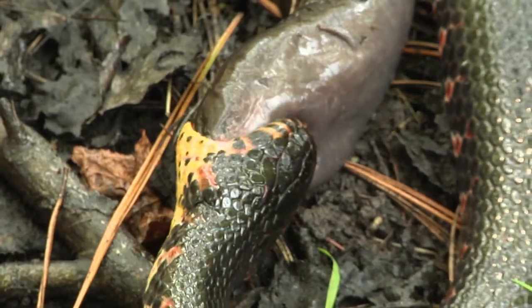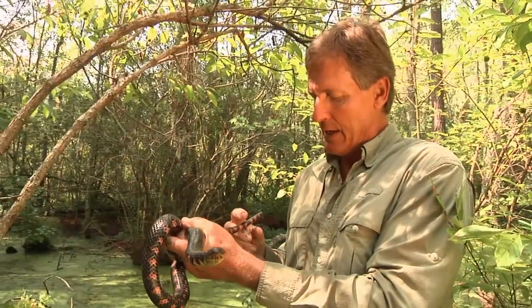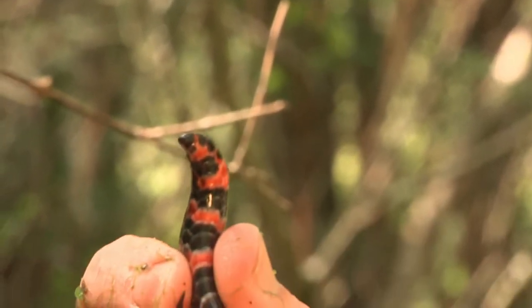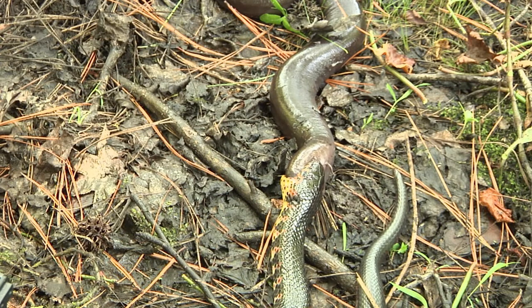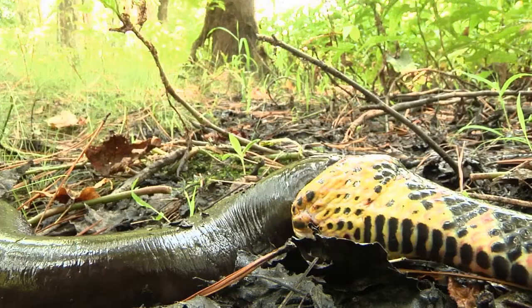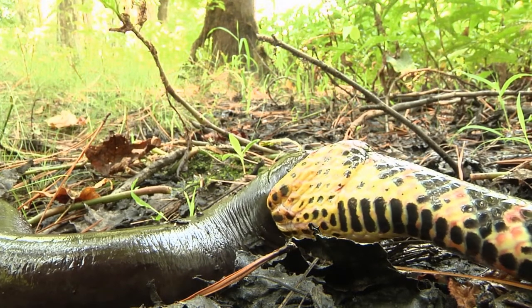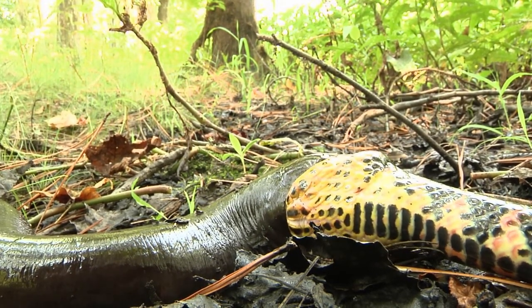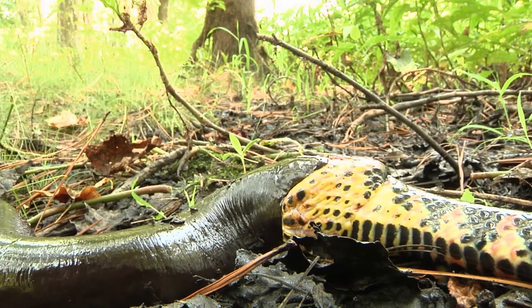There's a couple kind of neat things about these. One is they have a tendency to use the tip of their tail. They have a spine on the tip of their tail. And they may use this to poke the amphiumas into swallowing position when they're dealing with these unwieldy salamanders. And if they kill and eat one of these things, it takes quite a while. It may take them an hour to completely swallow one.